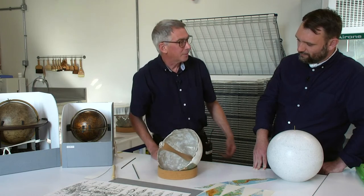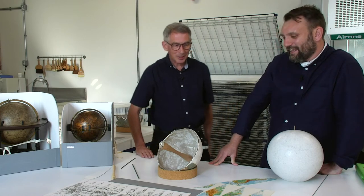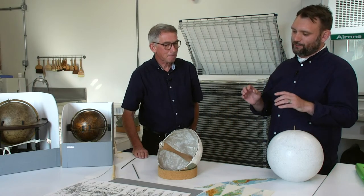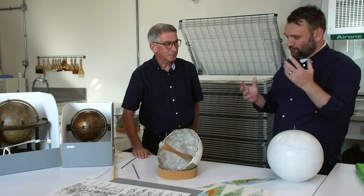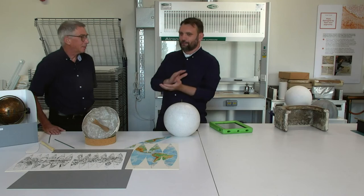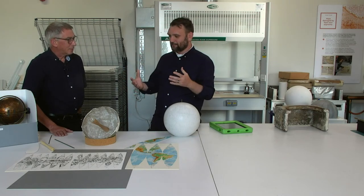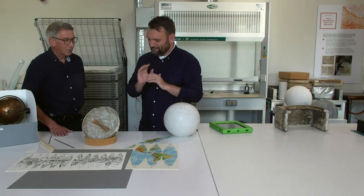Wow. So it's no easy task then. Quite a craft task, yes. It really shows how our collection, it tells us history, it tells us stories, but it shows us the skills of the people who made these items. Globes today come in many different forms, they're mass-produced and they're plastic, but just hearing you talk about that, the techniques are amazing.